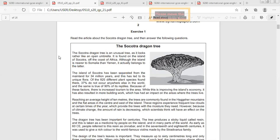Well, what about skipping words? I mean, Scooter, unusual tree, open umbrella, Scooter rather than Somalia. I skipped words. When I'm skipping words and reading fast, that means I'm scanning. Why do I scan? Because, as you said, dear young lady, locating information: I'm scanning for keywords that I found in the question, and I'm going to read it out loud again and find and locate the information in the passage.